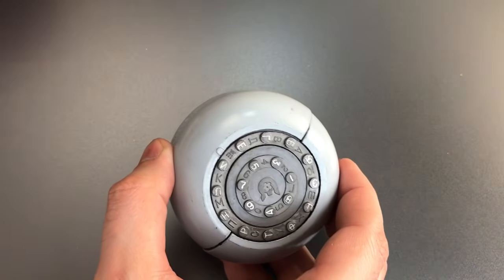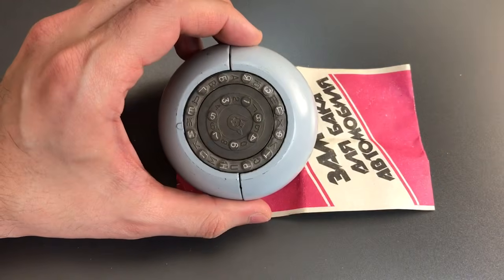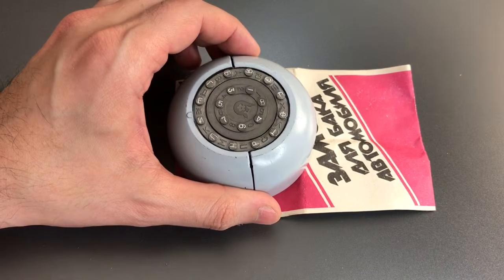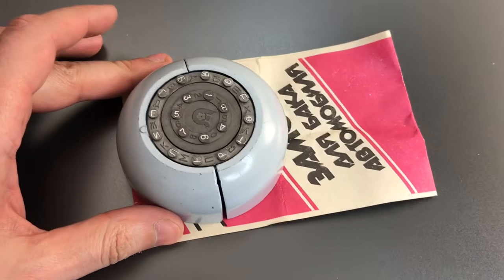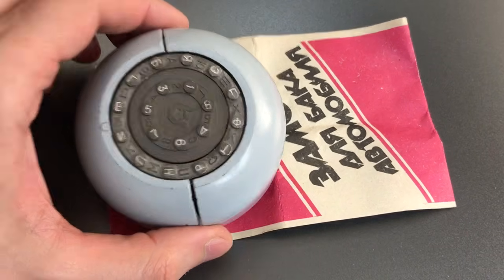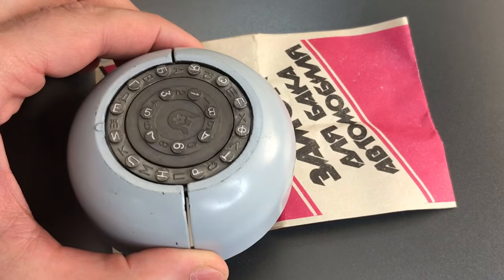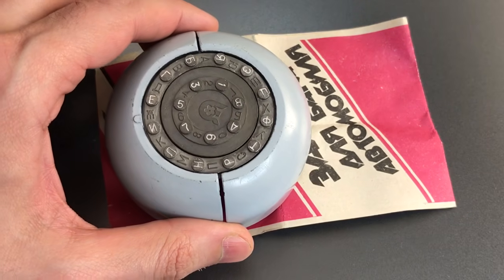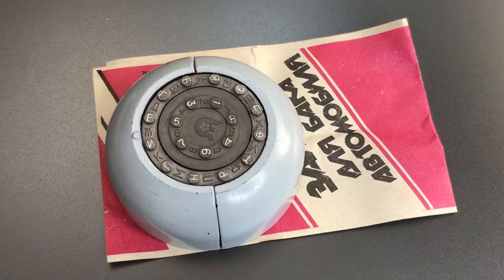In any case, that's all I have for you on this Soviet automobile gas cap lock made for Zhiguli cars. A really interesting lock that was made during one of the worst fuel shortages in Soviet history, and a fuel shortage that contributed to the fall of the Soviet Union. So certainly a sign of the times and a sign of things to come in what I think was a really interesting time period. So that's it for now.